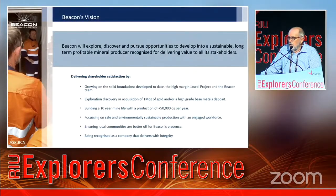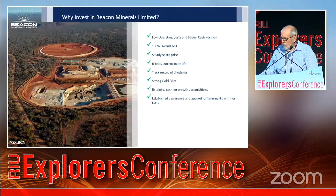We're looking to build a 10-year mine life. We want to get to 50,000 ounces a year and be a meaningful producer. We also want to be recognised as a company that delivers with integrity, and particularly amongst our local community.